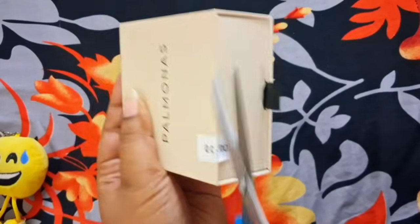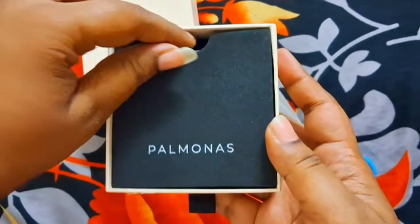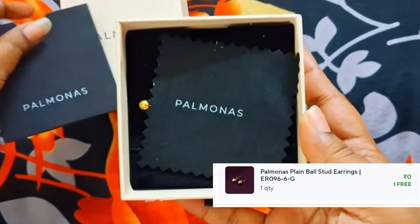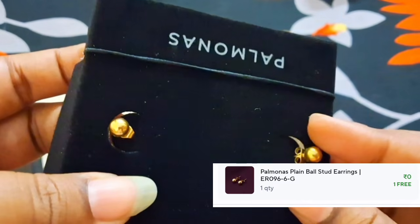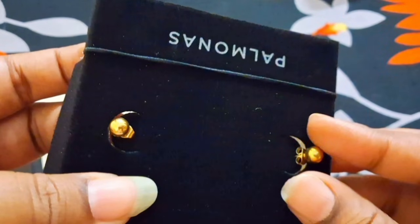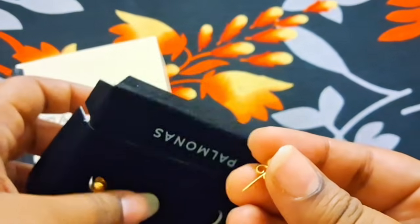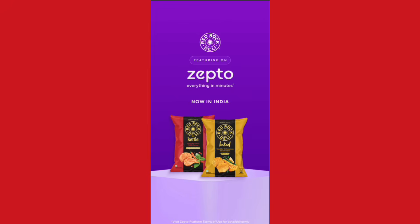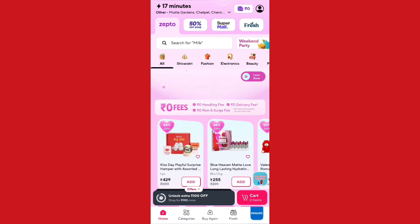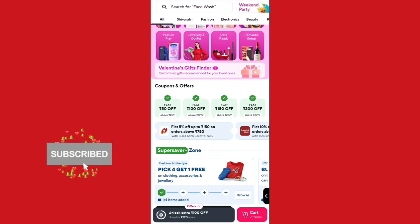Now this is a free gift you can get on Zepto, which I'll show you in the later part of the video. This is Palmonas gold plated studs. You can get the studs as a free gift, or you can replace your free gifts with any other products, which I'll show you in the later part of the video. Now it's time. We'll go check out Zepto free gifts.